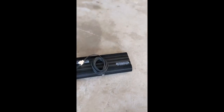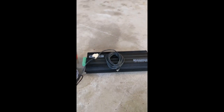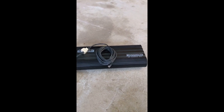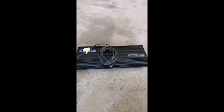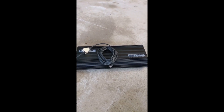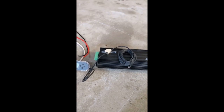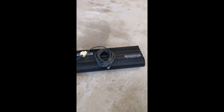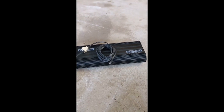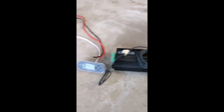So this here is the Redarc Manager 30. It doesn't look like much, but it is a very clever piece of kit. It will bring in all different types of power and then manage them for me and control the power to the battery. It will make sure that the battery gets charged in the correct way, using the right mode, because it knows it's a lithium battery, instead of just throwing power at it, which can damage the battery.